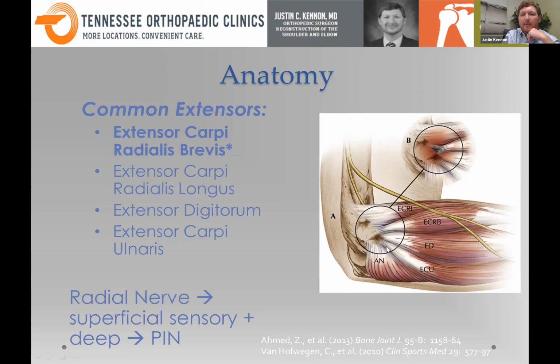The tricky part, though, is that when you look around the elbow, you look at this diagram on the right, and there's actually 4 or 5 different tendons that all come together in that one area. And there are also nerves down here. We have the radial nerve and the sensory nerve and the PIN. So we have other nerves that can also come into play here. But more commonly than not, it is the ECRB tendon that is the main culprit and the main pain generator.